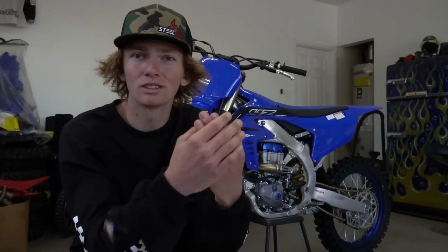So we're gonna be getting another 250, probably getting like a GYTR kit for that, just so I have some power behind that thing. We're gonna go race Texas Spring Nationals. I have a lot of people asking me that. I will be racing those, and then I'm gonna be getting ready for Supercross Futures in Glendale. So if you're there, say what's up.